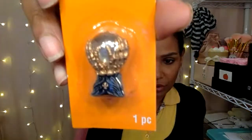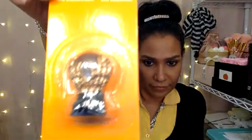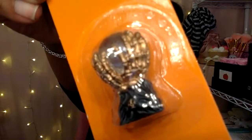That's okay. Okay, so I also got this out of the miniature section. It's a crystal ball. Isn't it cute? It's like gold skull hands on it. So I'm going to be making something with this and the miniature items. You're going to see, it's going to be so cool.